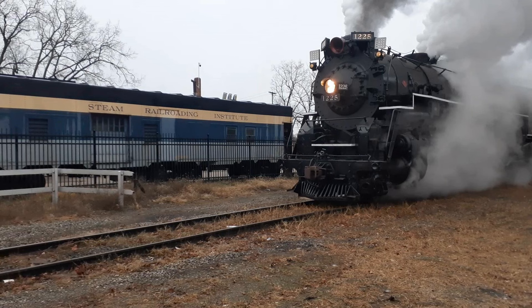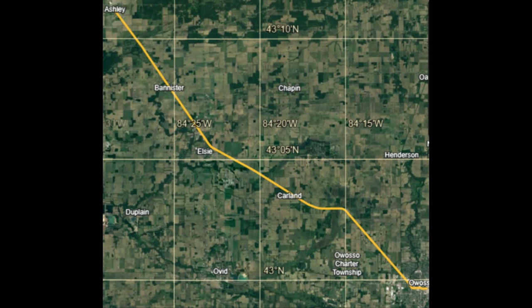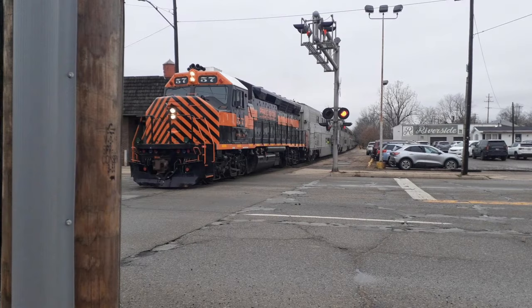In this program, we'll take a look at the Pere Marquette 1225, the route it once took and now takes, and how it was off the rails for some time.